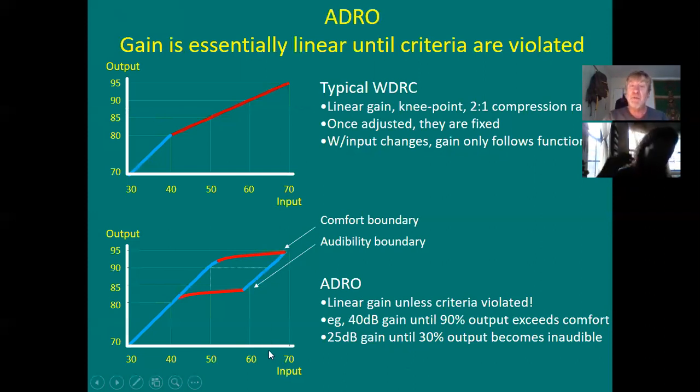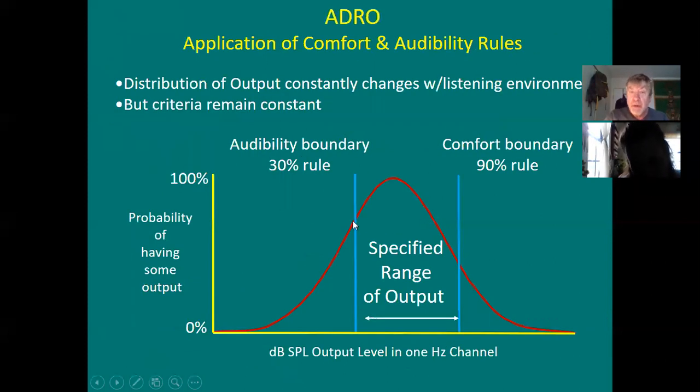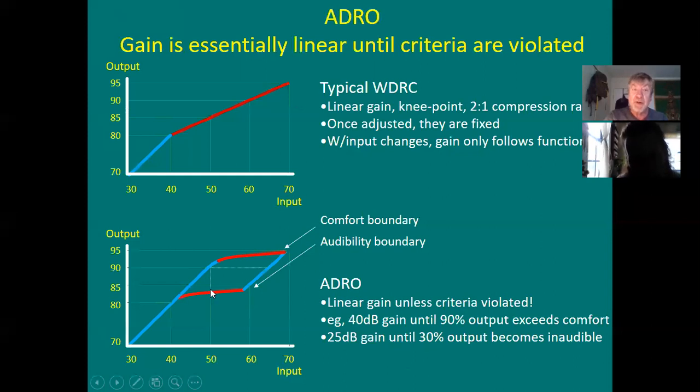And now the inputs begin to decrease. Look at this on my cursor. The inputs get less and less and less. Now the output is falling below the audibility target set for that client. Oops, better increase the linear gain. So now you did.